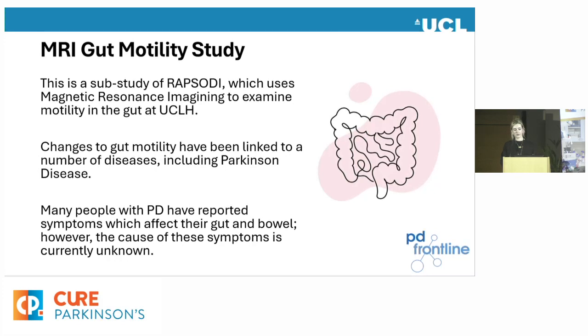Again, we kind of recruit for that from our side, so we contact people who we know are eligible for it. But if you are interested, you can again contact us. This can also be done in collaboration with the PD Biome study, which I just mentioned. So for example, it can be done with the PD Biome study on one day, stay in a hotel for one night and do the MRI study the next day.